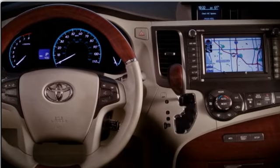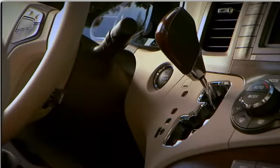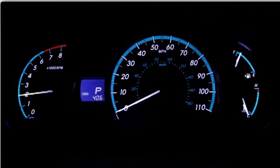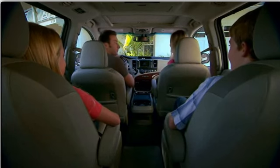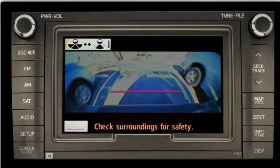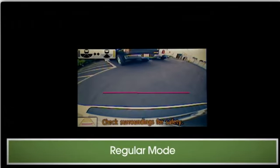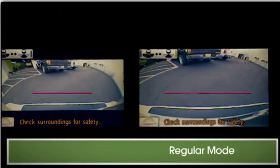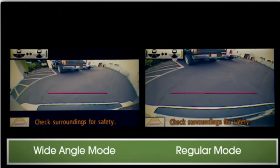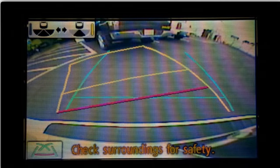Up front, adults will appreciate the new advanced instrument panel, which sports Smart Key push-button start, available on selected Sienna models. Drivers can also take advantage of the available panorama camera, which includes an integrated backup camera and offers a choice of 2 views, a regular view and a 180-degree wide-angle view of everything the camera detects. It also provides on-screen backup guidelines to help make backing up even easier.